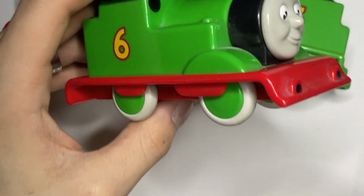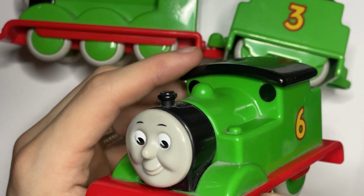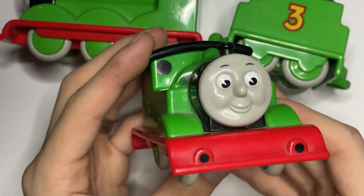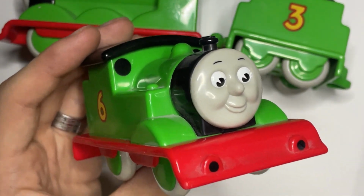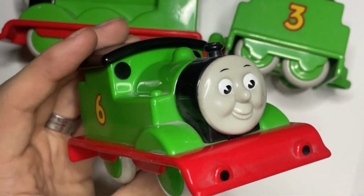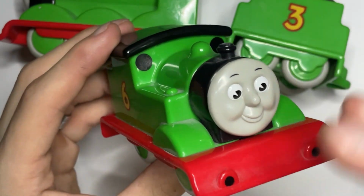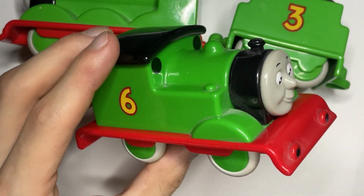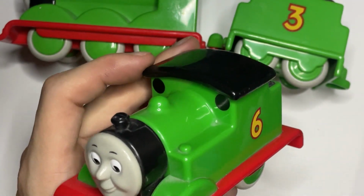Now, you may be thinking to yourself, what exactly is the appeal of Goldenbear? Save for these very accurate faces, I mean, they're simplistic, they're weird, they're cute, but what is it that makes these things so cool? In my opinion, it's just the novelty. You will never see another Percy quite like this, at least licensed by Thomas and Friends. I don't think they would allow another Percy to be made like this. And thank God they did it at least once.